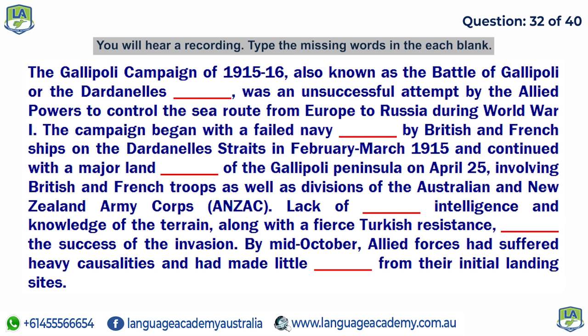The Gallipoli Campaign of 1915-16, also known as the Battle of Gallipoli or the Dardanelles Campaign, was an unsuccessful attempt by the Allied powers to control the sea route from Europe to Russia during World War I.